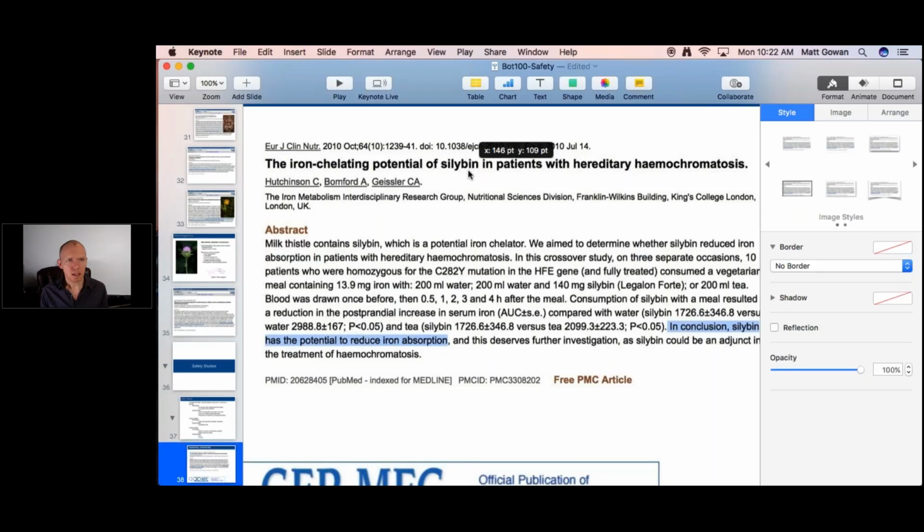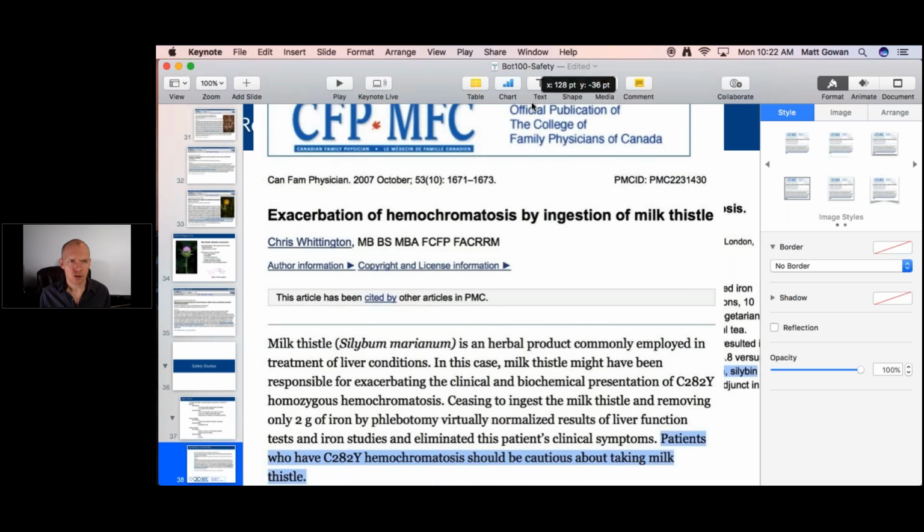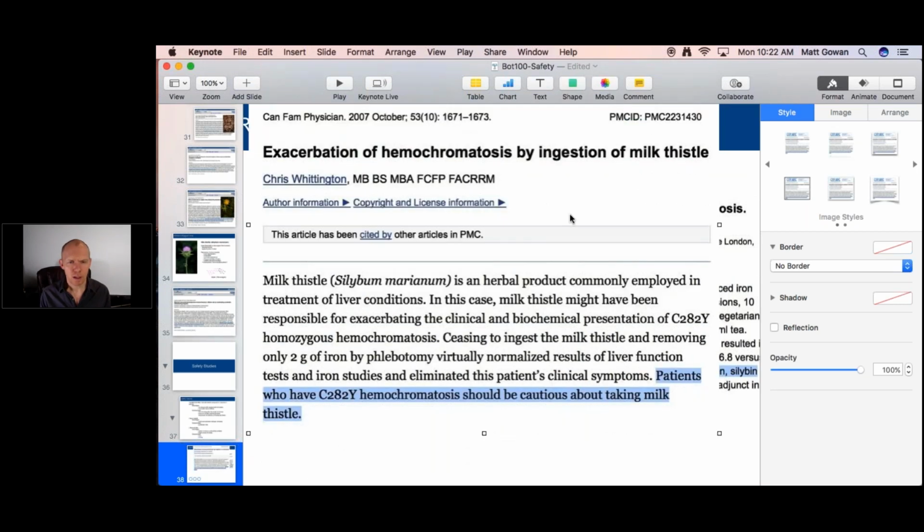What's interesting is this is a case report that was published in a Canadian journal, Family Physicians. Basically what happened was they are saying that patients with a certain type of hemochromatosis, which is an iron overload in the body, should be cautious about taking milk thistle, because they had a patient who seemed to have gotten worse from taking a milk thistle product. Now, what's interesting, if you go and read the case report, this person had a terrible diet, they're on a whole bunch of drugs, they had a lot of things going on that may have been contributing to the liver problem that they're experiencing.